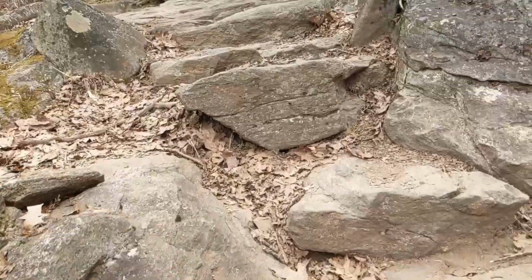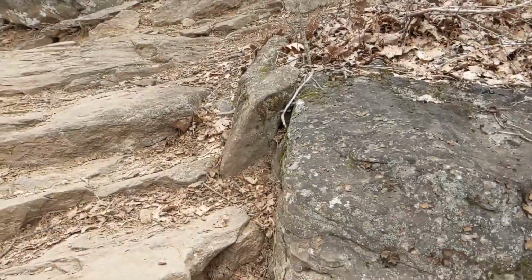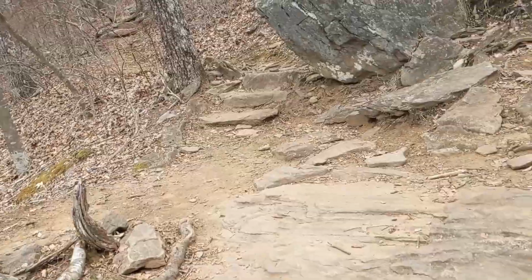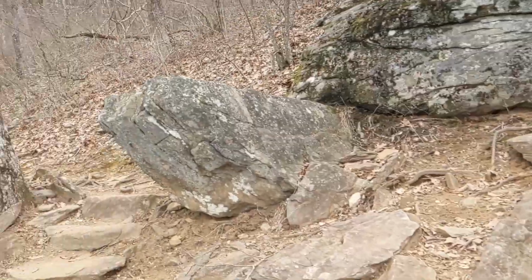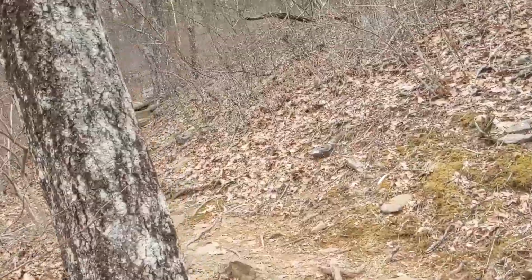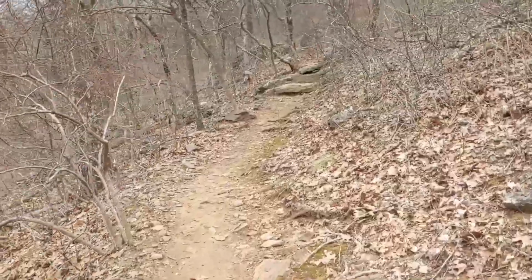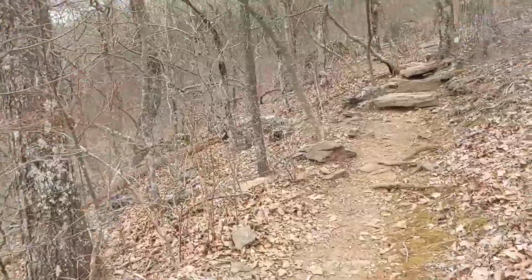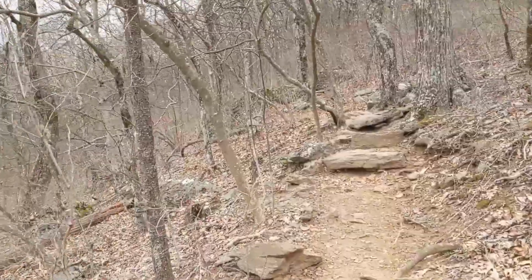We're doing about 800 foot in elevation straight up these rock steps. It's beautiful though. And you get little flat spots here and there. Well, they're not flat, but they're not super steep.